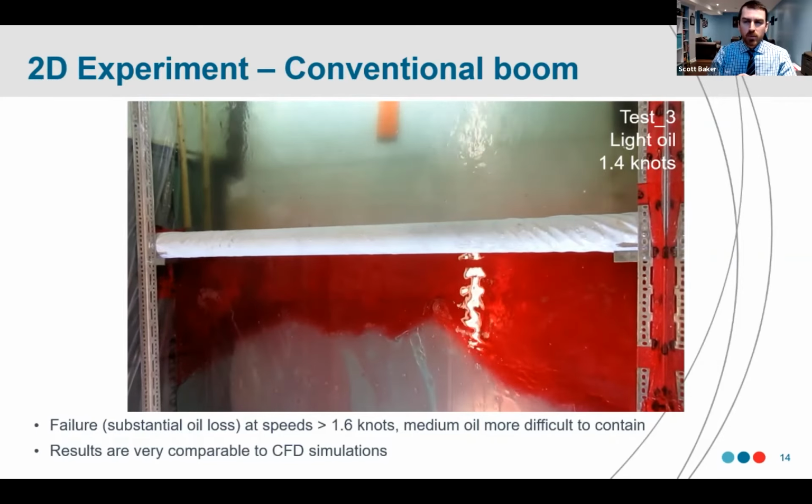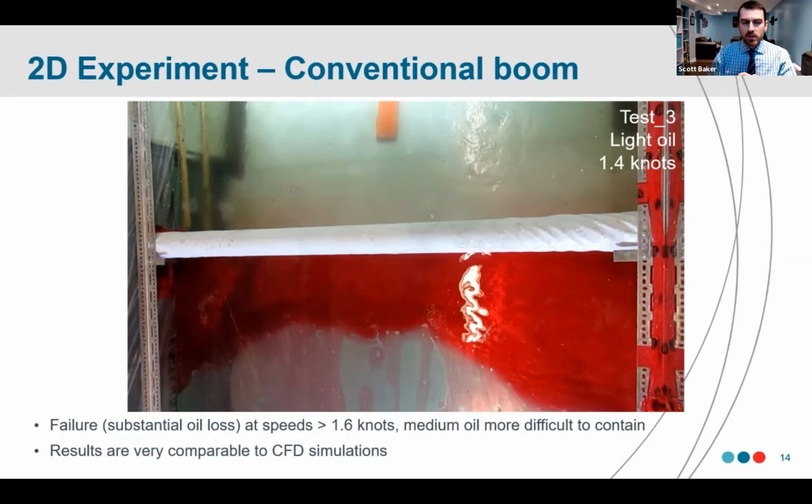But as soon as we go up to about 1.5, 1.6 knots, we start to see more substantial oil loss. And certainly the medium oil, again, proved more difficult to contain. And these results were seen as very comparable to what was seen in the CFD simulations.